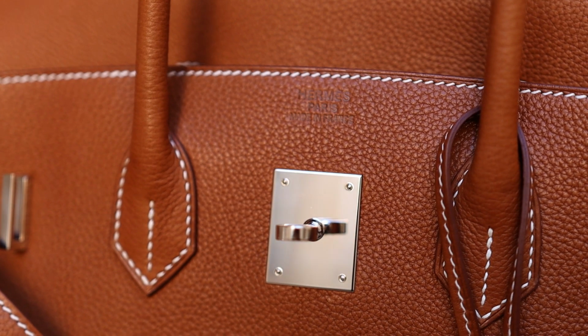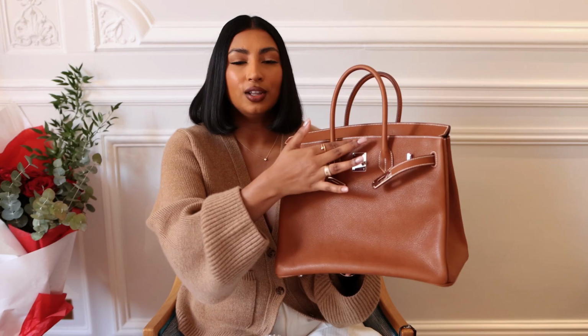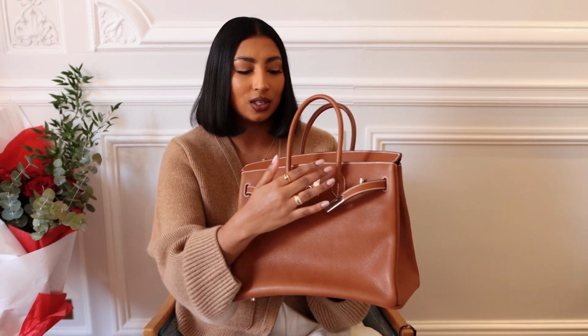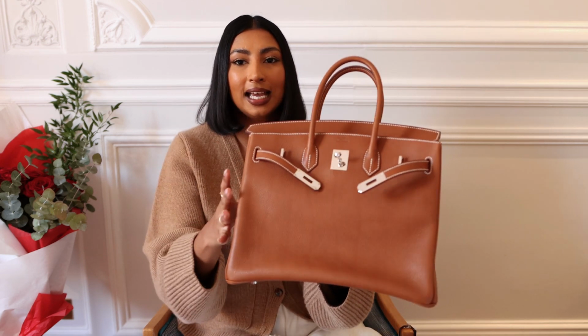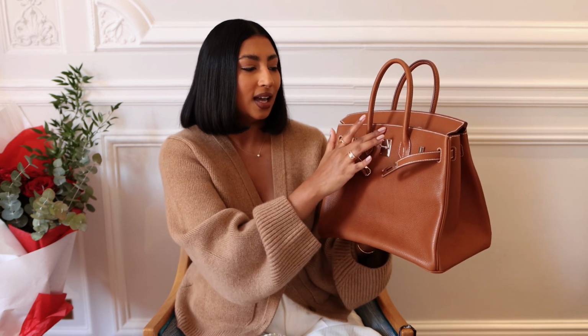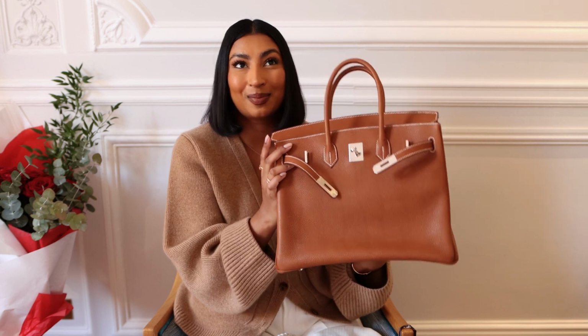So normally with Birkins, it says Hermes Paris, made in France, and then it's got the foil inside it. But this one is called a blind stamp, so it's obviously got the stamp, you can still read it, but it hasn't got the foil imprinted. But I actually really like that because with the contrast stitch and the colour, I think having the foil might be a bit distracting. I feel like this just works really well. Anyway, I'm just so happy with this bag.